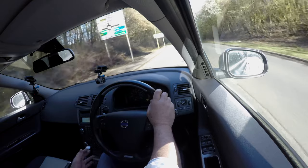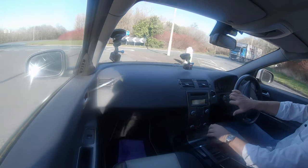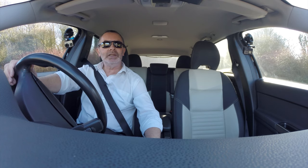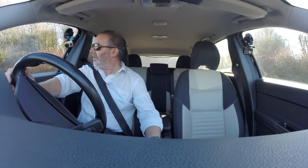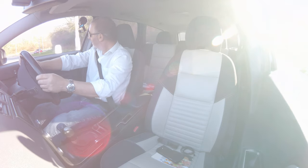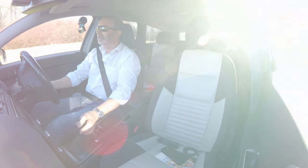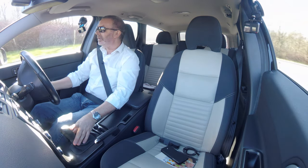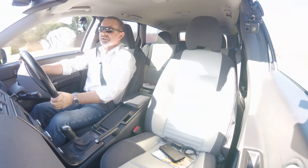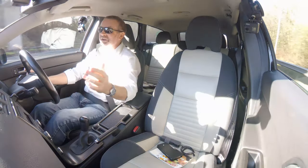So we've got a 6-speed gearbox, nice light clutch. They don't quite feel like Volvos used to, which was like driving a tank. It's quite a sporty feel to them these days. Nice suspension and steering. Cruise control on the left here, which I'll try when we get on the motorway.